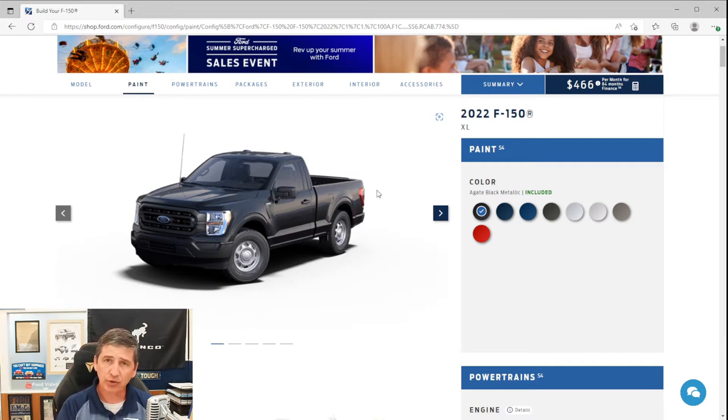You will have AdvanceTrac with roll stability control. And AdvanceTrac uses curve control as well to help keep you on your intended path. So if it's slick outside or you're going into a curve a little too fast, it'll help keep you on your intended path by using a series of brakes around the vehicle and hopefully not have that rollover situation. And you will also have the SOS post-crash alert system that's going to honk the horns and flash the lights if you're in an accident off the side of the road.